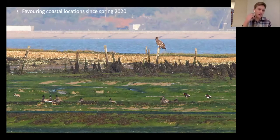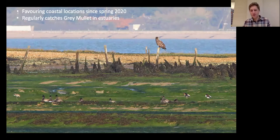So he catches fish in the estuaries around the coast of the Isle of Wight, principally grey mullet during the spring and summer. This photo is actually taken in winter, and you can see there are some brent geese in the foreground, oyster catcher. I think that's a curlew as well. So what we're also seeing is how quickly the local wintering birds become habituated to the presence of white-tailed eagles. So they don't create much disturbance. They sit quietly in the estuaries on a post like that, and there's actually very little disturbance to the local wintering birds.